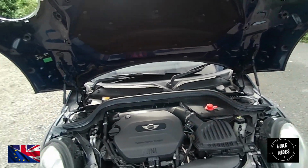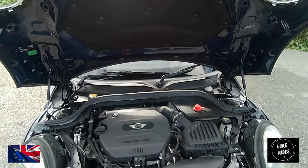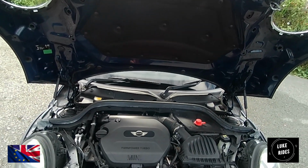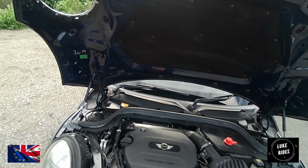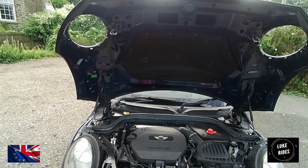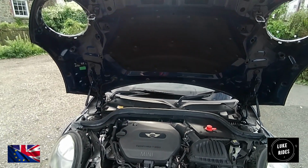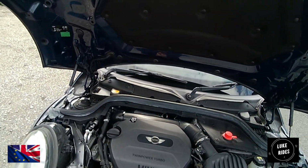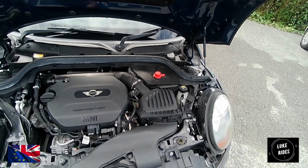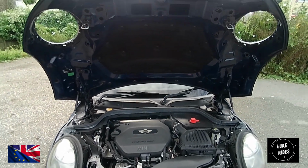So this is effectively a BMW 1.5 diesel twin scroll turbocharged engine, and it's a wicked engine. This is an awesome engine. It's also so efficient that if you buy a Mini Cooper D with the 1.5 turbocharged diesel engine, it's so efficient it's not emitting any emissions, and it's literally free to tax, which is wicked. Power wise, this is producing 114 horsepower and nearly 300 newton meters of torque from a 3-cylinder turbo.